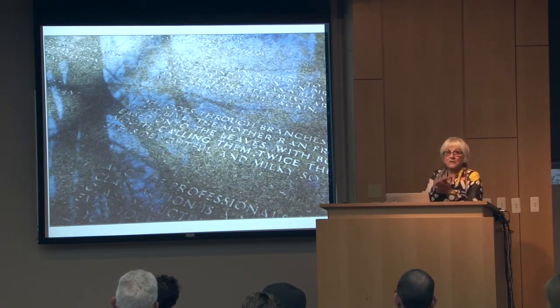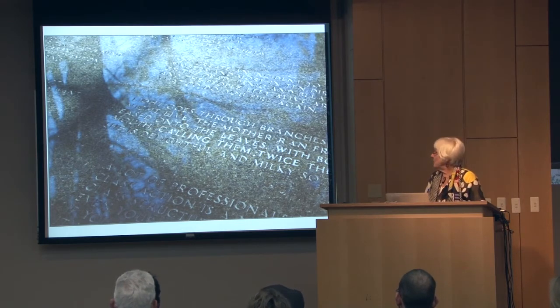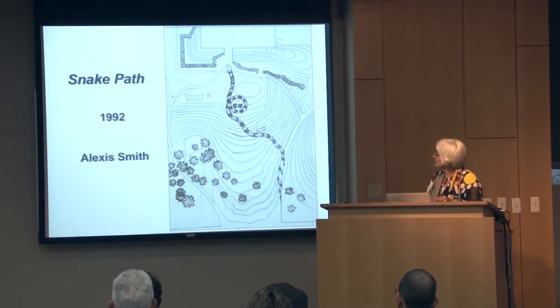So people do rubbings, which is really sweet. It's her own, I think it's her only table in the world. She's done lots of benches, but this is on the tabletop and the bench top. It's the Snake Path, drawing for it.